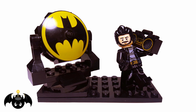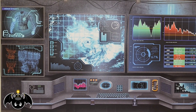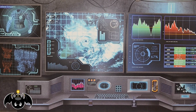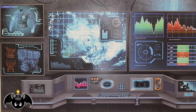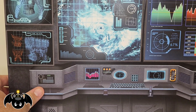So let's see what diorama prints we actually have here. Alright guys, I'm going to start off with this one first because this is the one I was probably the most excited for, as I am a diehard Batman fan. This one is called the Cave HQ, which you could pretty much tell is like the Bat Cave with the Bat computer and things like that. But I think this thing is so cool looking.